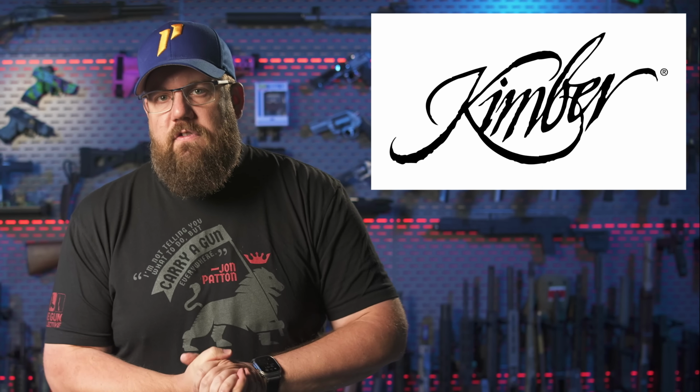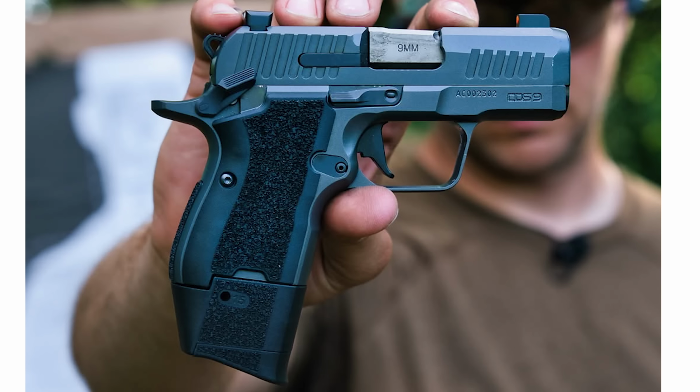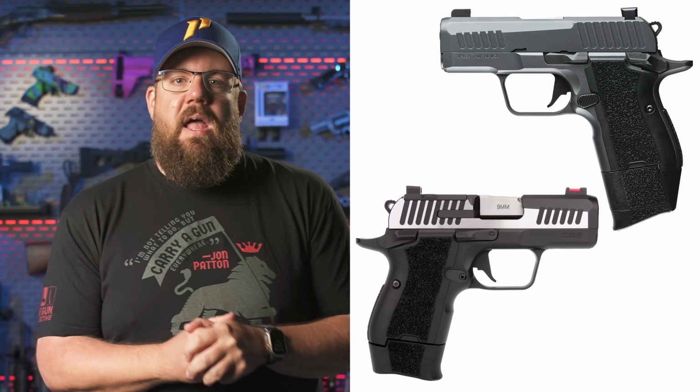Also in the news this week is Kimber with a new version of their CDS9 pistol. It's called the CDS9 Classic. At the core, you have a 3.18-inch barrel, 15-round and 13-round mags, ambi controls, nylon grips with some stippling on them, and a polished side on the slide for the optic-ready version, and the all-black night sight only version. MSRP on the optic-ready version is $865, and the one with the missing front sight... Come on, guys. It's very obvious.